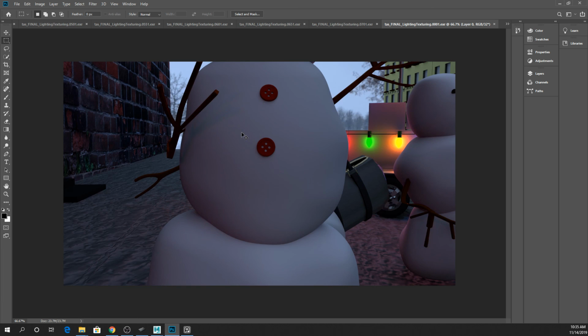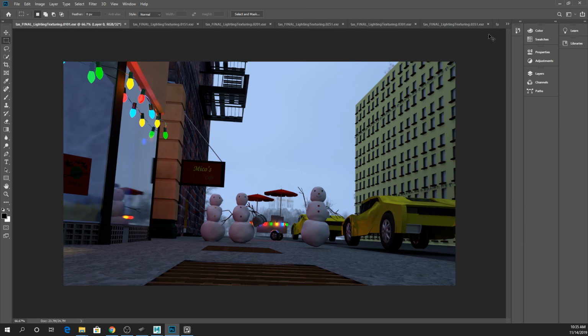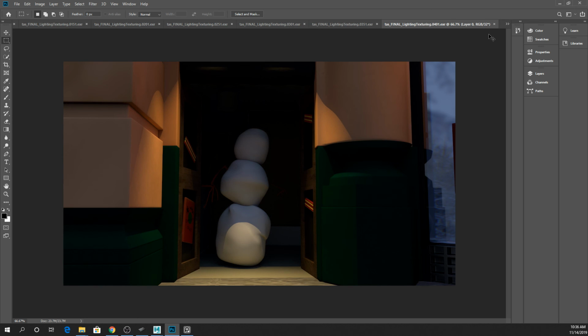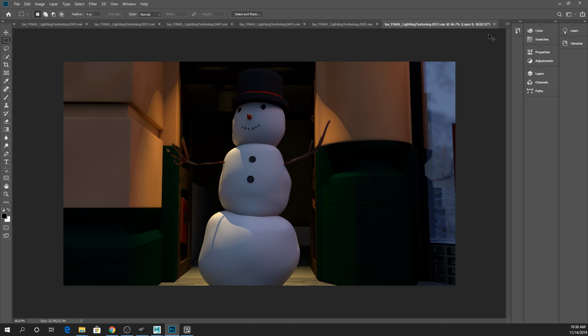Do you have any plans to do more texturing on the snowmen, or are they pretty much done? Yeah, I was thinking about doing some kind of map on them, but I already edited those things manually, so I don't know. I didn't really experiment with adding a map to them yet. I think the shape of them is pretty much fine.